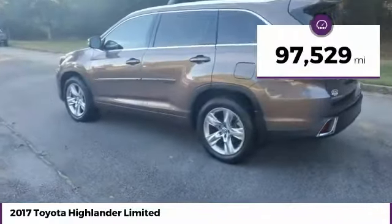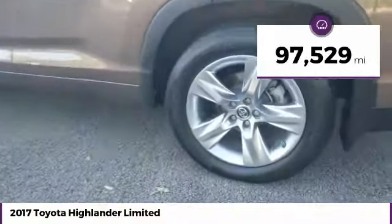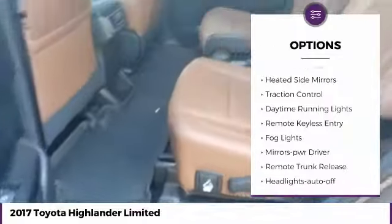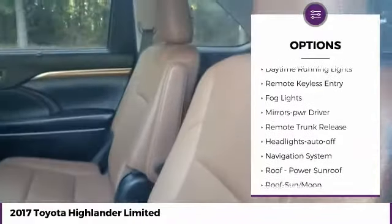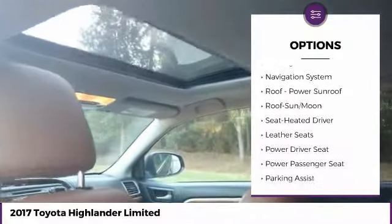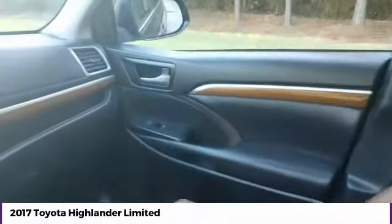This vehicle has less than 100,000 miles. Here are some of this vehicle's great options: all-wheel drive, chrome wheels, heated side mirrors, traction control, daytime running lights, remote keyless entry, fog lights, mirror memory, remote trunk release, headlights auto off.